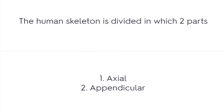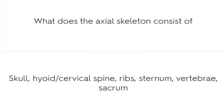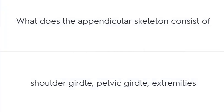The human skeleton is divided into which 2 parts? 1. Axial. 2. Appendicular. What does the axial skeleton consist of? Skull, hyoid, cervical spine, ribs, sternum, vertebrae, sacrum. What does the appendicular skeleton consist of? Shoulder girdle, pelvic girdle, extremities.